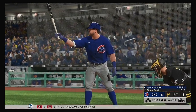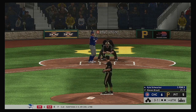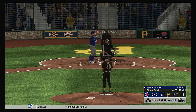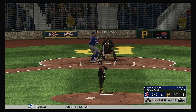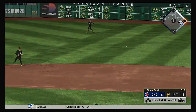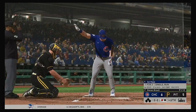Into the box now, Kyle Schwarber. He'll look to get things going here in the Cubs' half of the sixth. The 3-1. Takes a strike for a full count now, 3-2. As anticipated, here's a ground ball now to the right side. Throw to first gets him, so the leadoff man's retired here to begin the sixth.